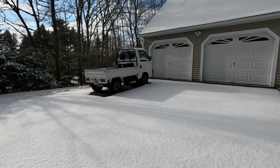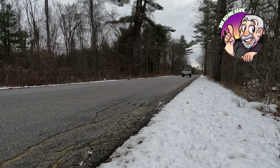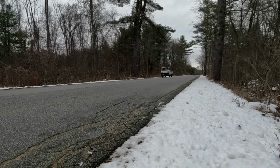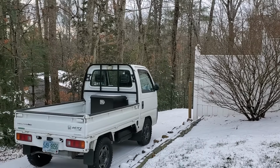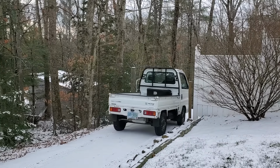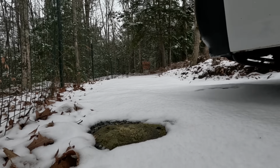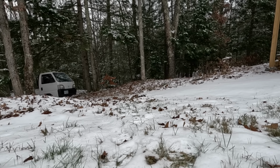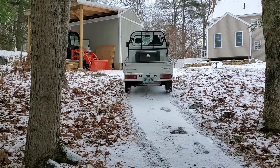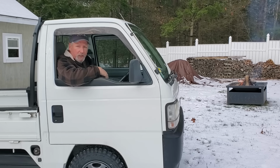Does this truck make my driveway look big? Well, hello there. This could just be the dumbest thing I ever purchased.